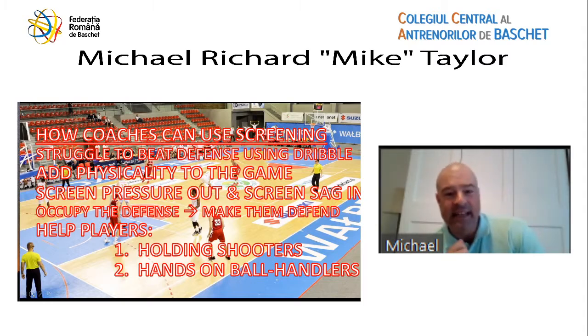Adding physicality to the game. Again, the other team is playing with a lot of energy, excuse me, playing with tremendous emotion, energy, intensity. We want to be physical every possession. Use your physicality. Take space from the other team. Screening helps you do that. Hit them. Make the game physical. Be physical. Add physicality to your game. This is another way coaches can use screening to help their team.